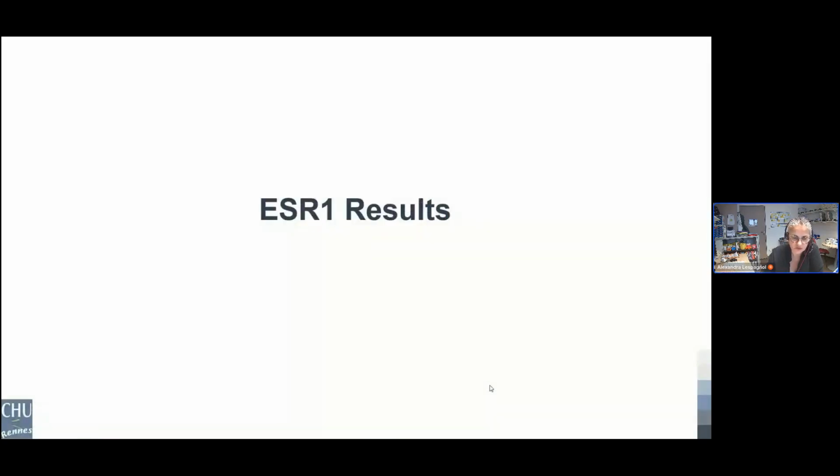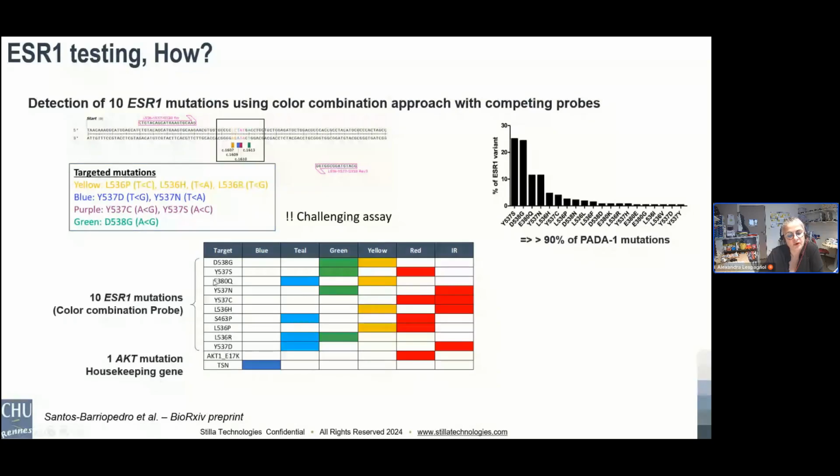The next evaluation was the ESR1 assay. So it's an assay with a color combination approach. It is designed to detect 10 different mutations. The specific mutation is not a drop-off; you can identify each mutation specifically. They also added an AKT1 mutation, and the gene used to calculate the allele frequency is a housekeeping gene, the TSN. This assay, designed by Stilla, covers more than 80% of the ESR1 mutations described in the PADA1 study.